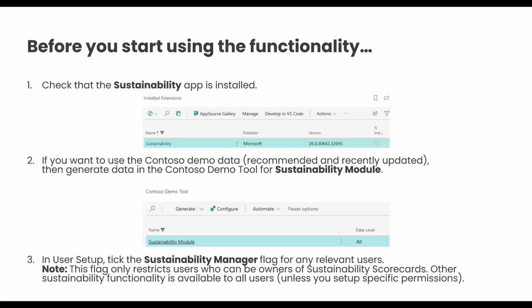Before you start using the functionality and before I start showing you any of the functionality, you do just need to check that the sustainability app is installed as an extension, the Microsoft Business Central sustainability app. That's where the functionality sits. And also, if you want the demo data, which I would very much recommend, it really helps with your understanding of the setups in particular.